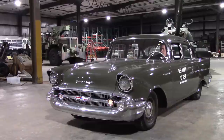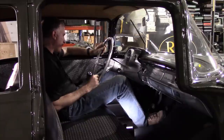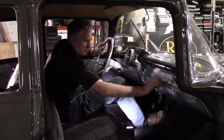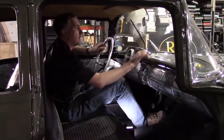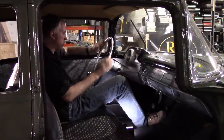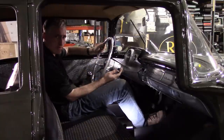Indicator stalk on the left, your traditional three pedals, the handbrake I discovered earlier, and a simple glove compartment that, well, it doesn't carry a hell of a lot, but it's got something in there. Little air vent, not really much else to say. Nice big steering wheel.